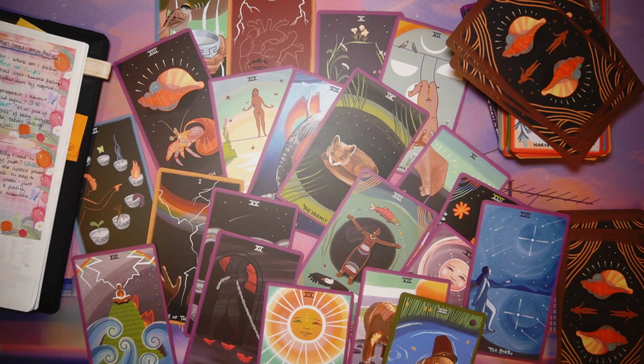So that was the recap of our past couple of Gentle Tarot deck studies. We will have our last session in the first week of January. Oh my gosh, I cannot believe that we are at the end already.